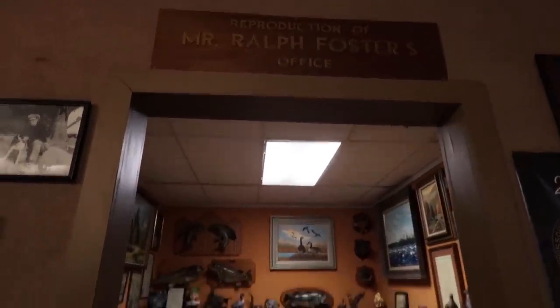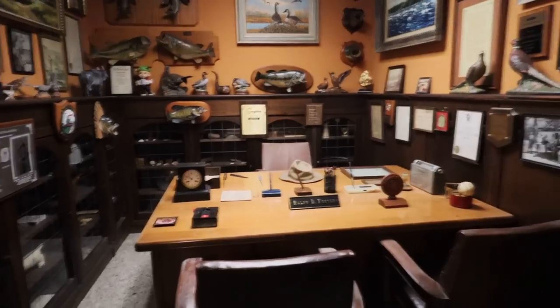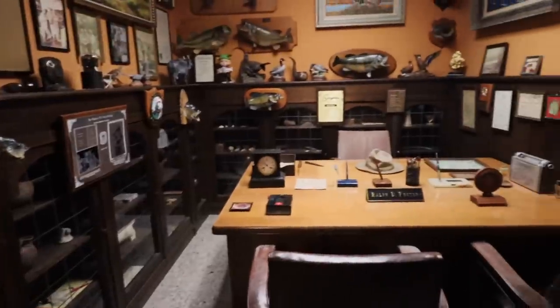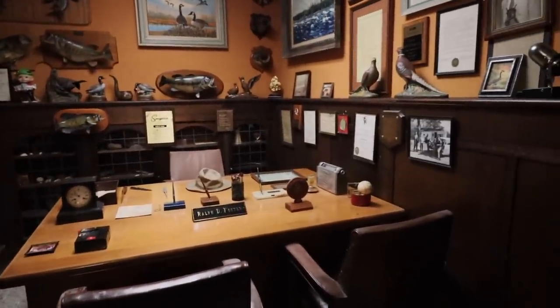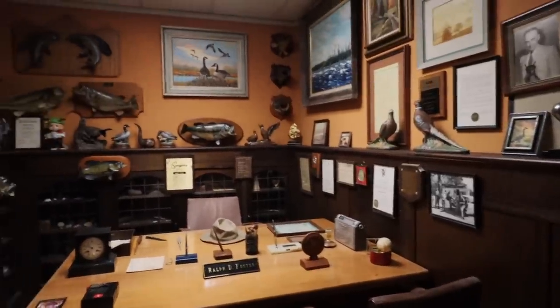As we move to this section, we find Mr. Ralph Foster himself. This is a recreation of his office, and you can see he enjoyed the great outdoors, the woodsy feel in here with the dark woods, the minerals, the rocks, lots of interesting photos, a few very interesting things on his walls. This is very neat.